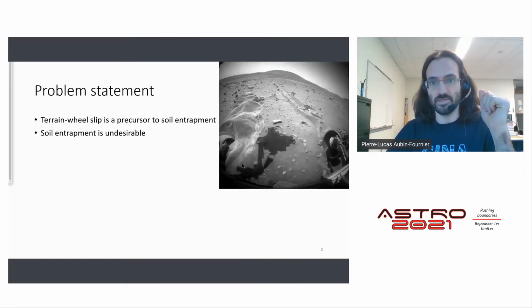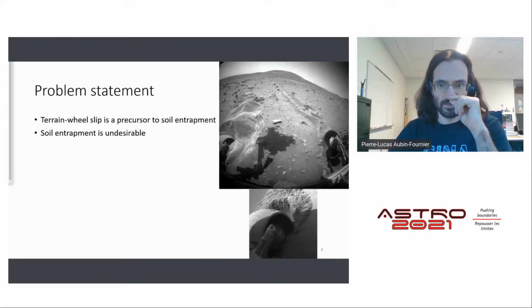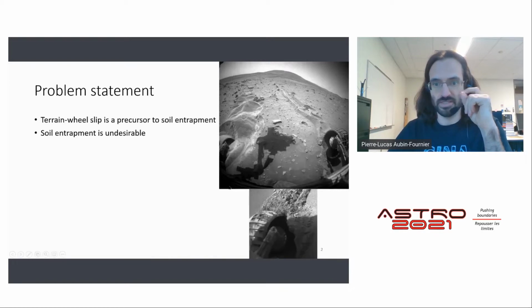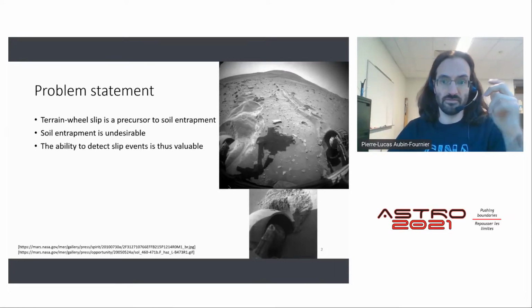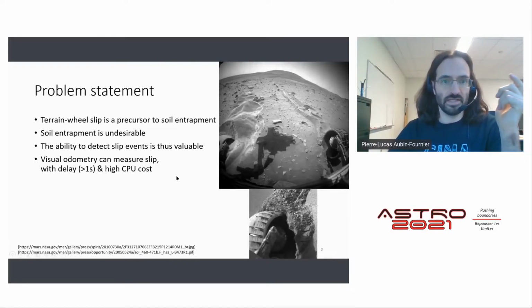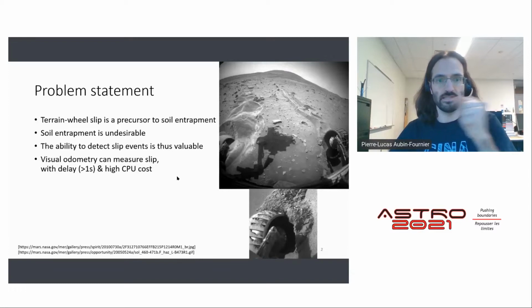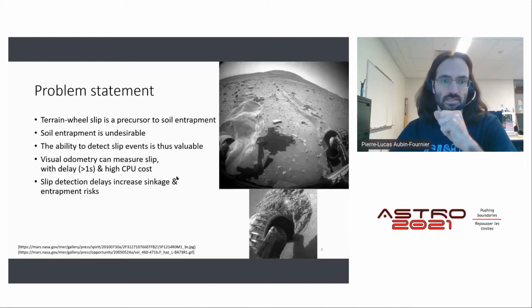Here we have an image from the Spirit rover on Mars, which was ultimately lost due to soil entrapment. And here we have a short animated GIF of Opportunity also suffering from this on Mars. So the ability to detect slip events before they lead to soil entrapment is thus quite valuable. Visual odometry can be used to measure slip with some delays and usually with high CPU costs. So these slip detection delays can increase sinkage and entrapment risks.